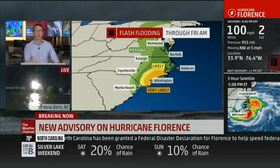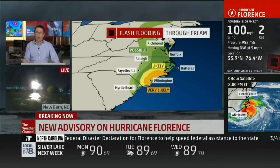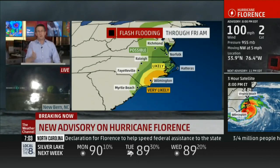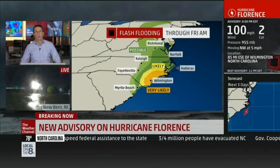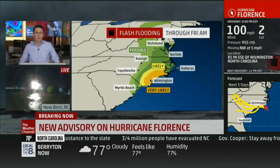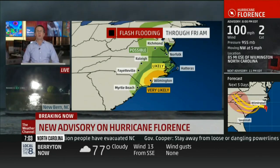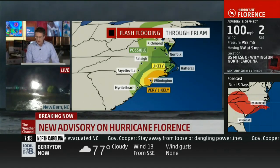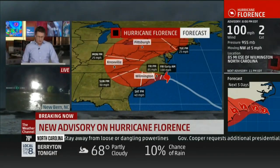And so this is a shelter-in-place kind of situation. Anybody who's in that area, if you're caught in flooding, you've got to go up as high as you can in your structure and call 911 if you feel like there's just no other option. So this is the area where we have the likelihood of flash flooding, but there's also storm surge flooding occurring in these same areas, and this is where this is headed.